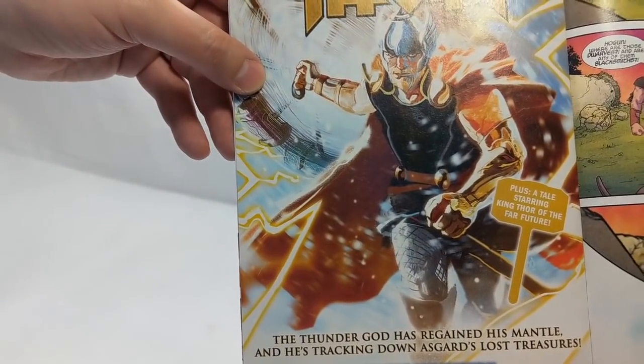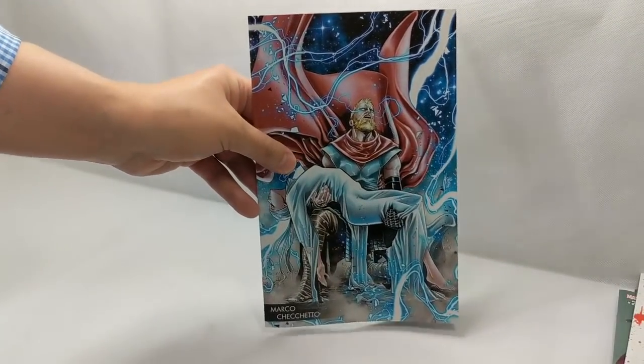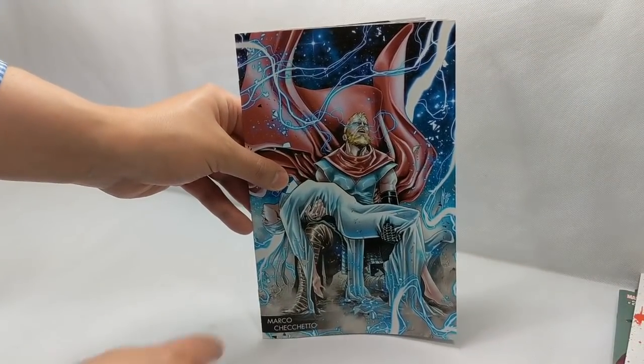Thor #1 coming up. And we knew that was going to happen with the death of Jane Foster. So, yeah, good read. A lot of fun. I really, really enjoyed it. I believe this is Jason Aaron writing? Yes, it is Jason Aaron. He's a really good writer.